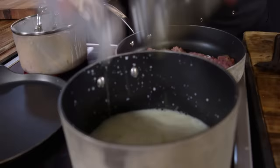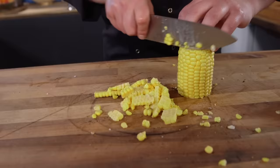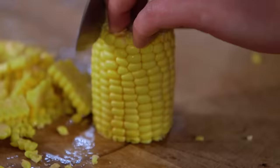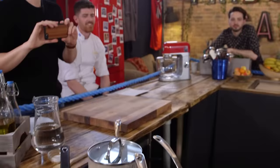Okay, corn the first way is going to be in this pan. It's half milk, splash, splash, splash, half veg stock. We'll heat that up. I'm then going to do corn the second way, which is corn fritters. Already, I feel like the pan could have been a bit warmer when it went in, but that's the challenge for the time limit. It's all right, you can hear the sizzle.